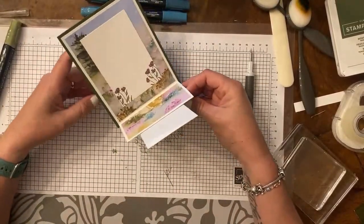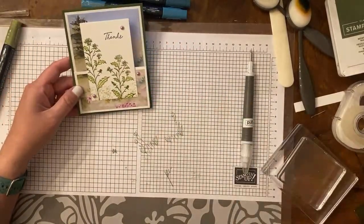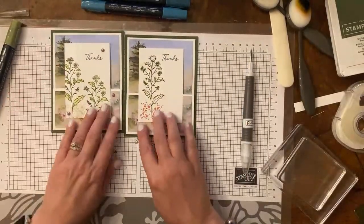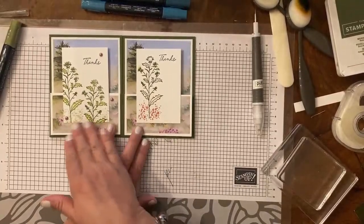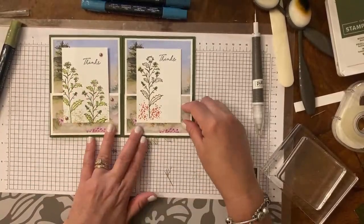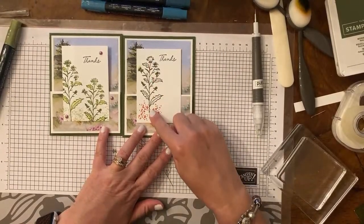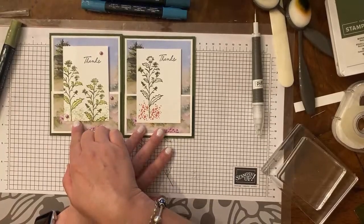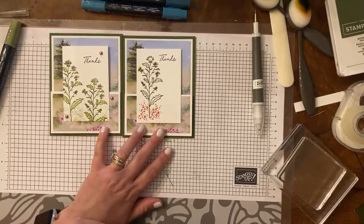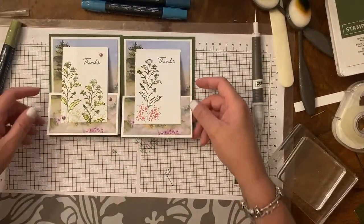So we've got those little flowers in there, and then we've got that cute little fun fold. So just an idea, the difference between these two. Kind of deviated because I wanted some more stuff here, or if you want it a little bit more simple, just put your image and see. I think I probably would have really enjoyed the Cajun Craze instead of the basic beige, just to make it pop a little bit, but you can see how I went changing my mind.